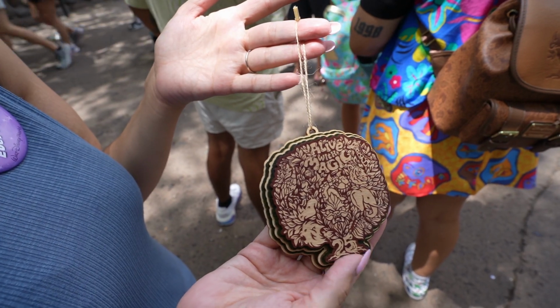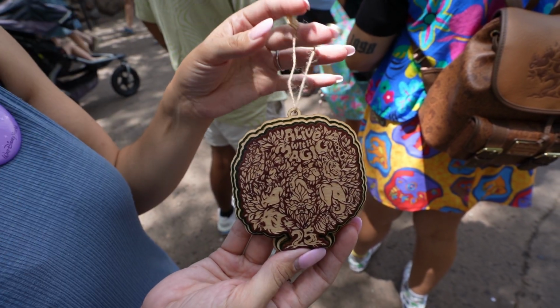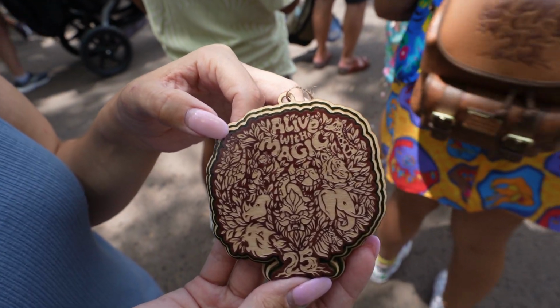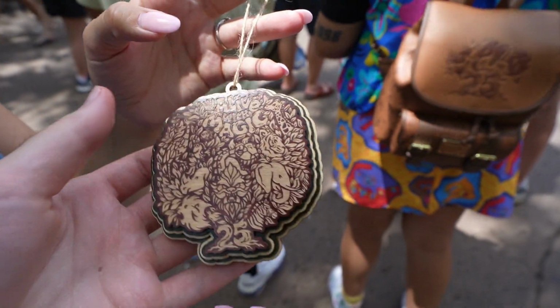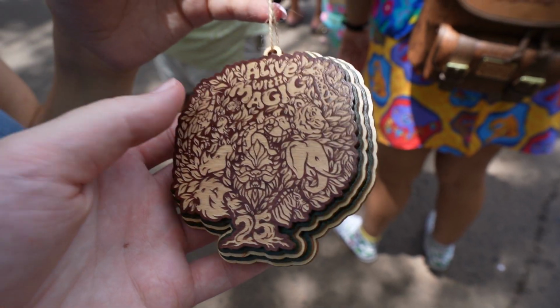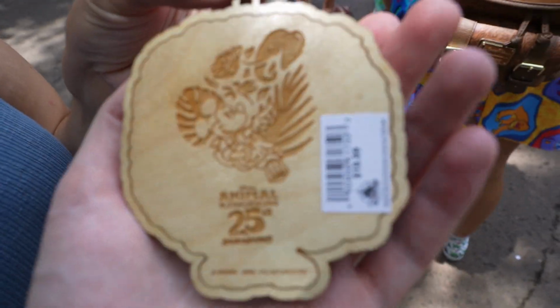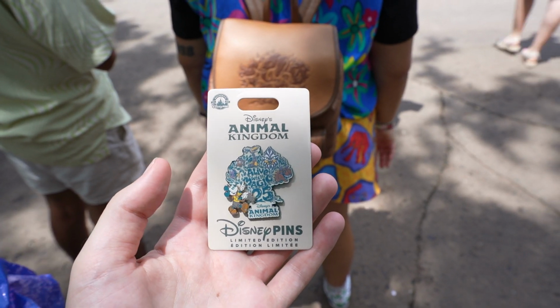We're just going to show you the few items that we ended up buying for the 25th. They said that this was a limited stock, but I don't know if it's necessarily only for today. This is an ornament here, and it is made out of wood. You can smell it on there, and you can see where it says Alive with Magic, and then 25 at the bottom, and it looks like a tree. And then on the back, kind of the same thing. So that was $20.